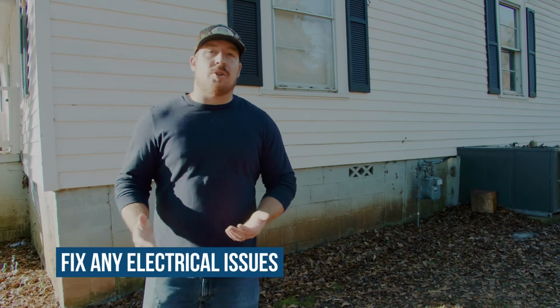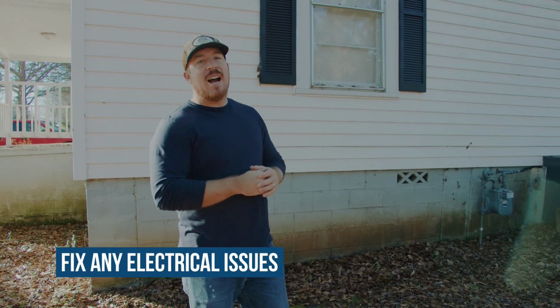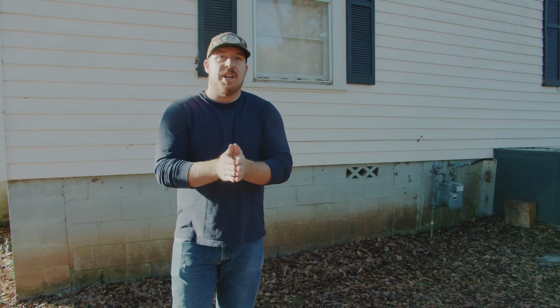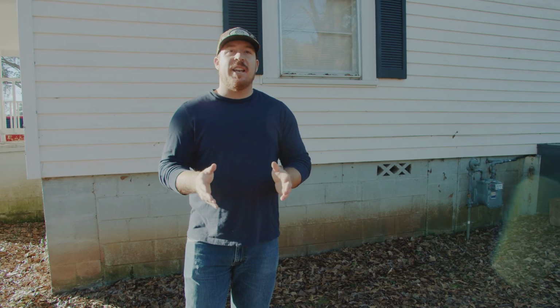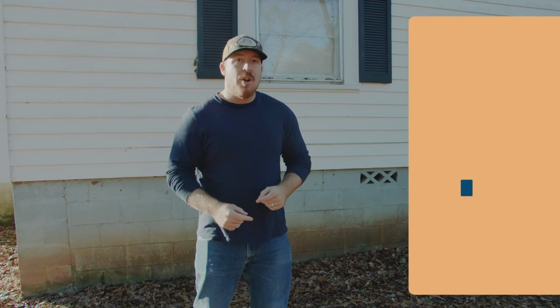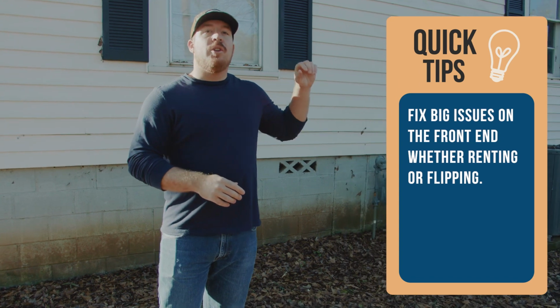Also, we're gonna look at electrical underneath the house. We're probably most of the time going to rewire the entire house with electrical because although we want to fix the finishes to be more congruent with a rental property, I believe it's a good idea to go ahead and fix the nuts and bolts completely in a property, whether you're gonna keep it as a rental or whether you're gonna flip it.